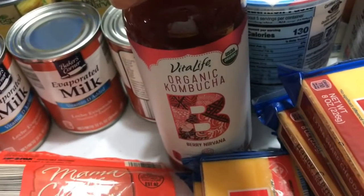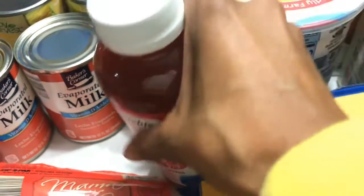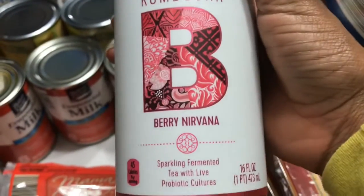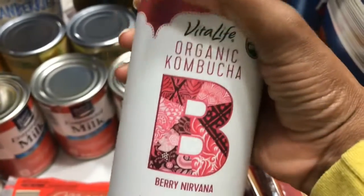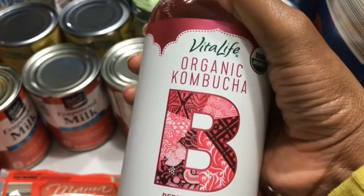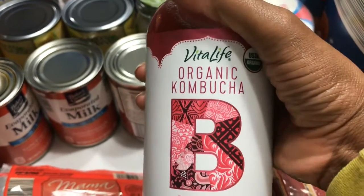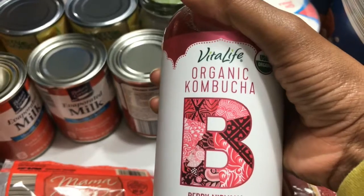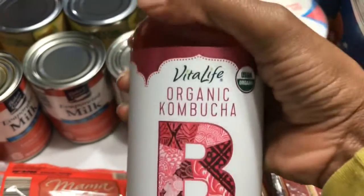This is for Mama. So this was $2.49. It's an organic kombucha. It's berry, so I know I'm gonna like it. I like to do a kombucha cleanse, so to speak, usually once every month or 2 months, and reset my body. And after the holidays I didn't do one, so I'm gonna actually do this. So this is for me.